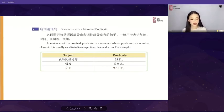Let's just see the examples. First one, 我的汉语老师三十三岁。Here, the subject is 我的汉语老师, my Chinese teacher. And 三十三岁 is 33 years old. 岁 is the measure word for years of age. 三十三岁, 33 years old.